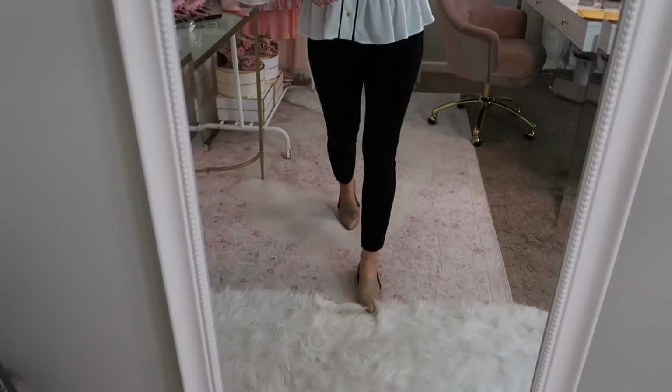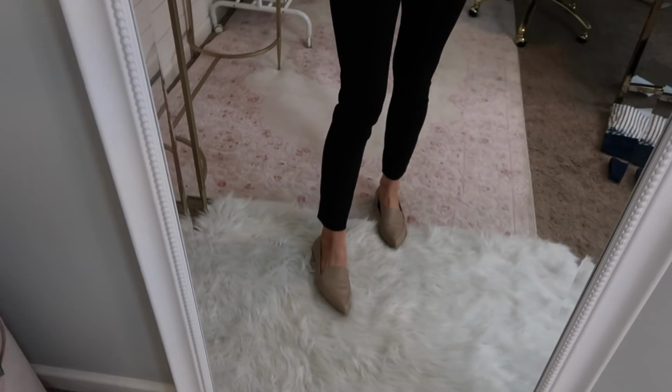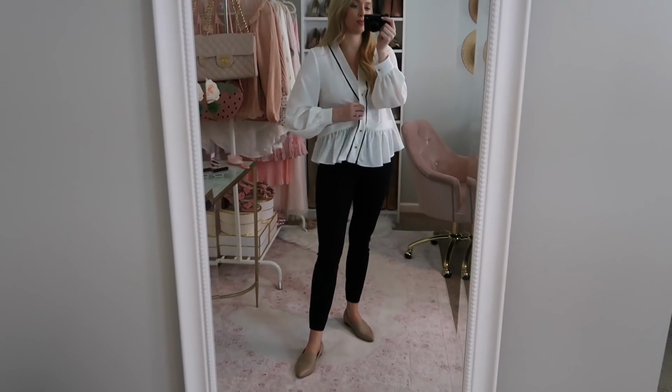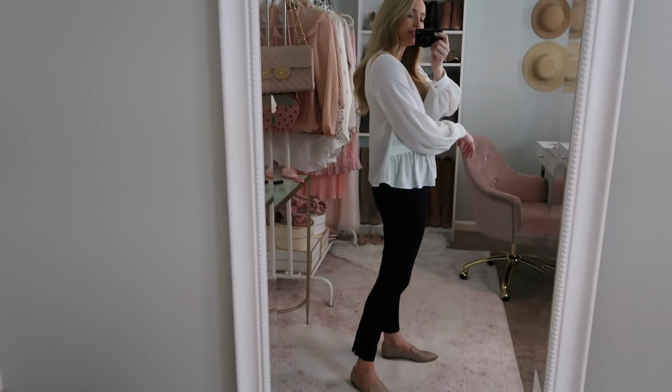So these work flats I've talked about in multiple videos. I think they're currently at Nordstrom Rack if they're still available. I wear these all the time as well. And then this top is from Topshop. I love this peplum detail. I'm always about this little ruffle peplum detail.